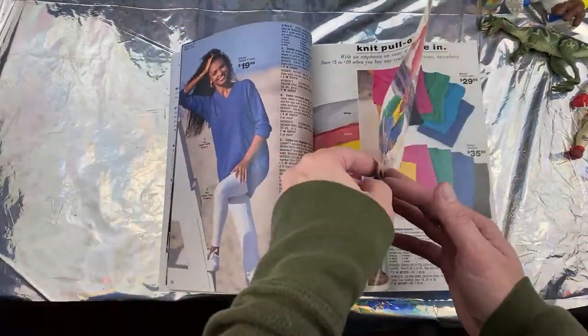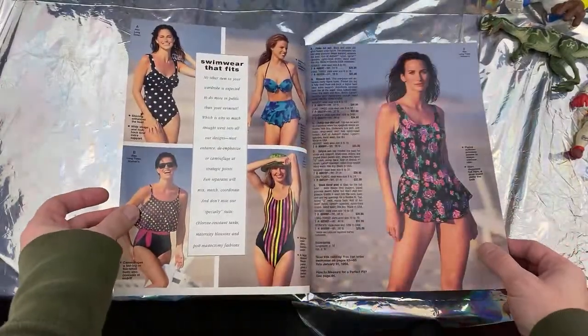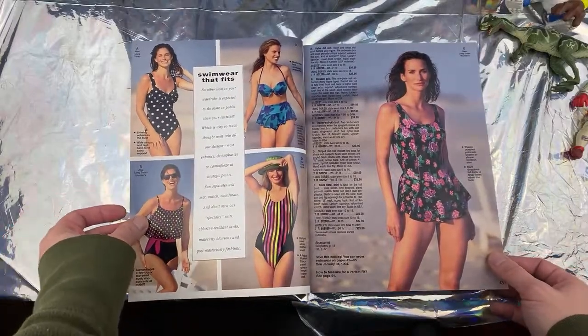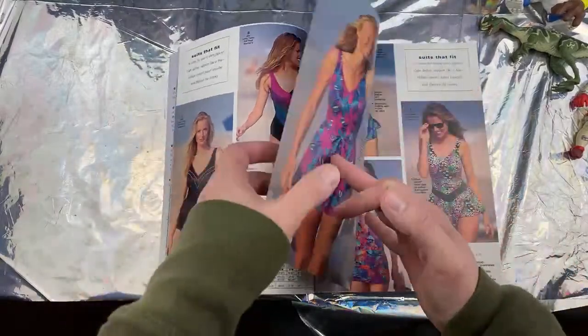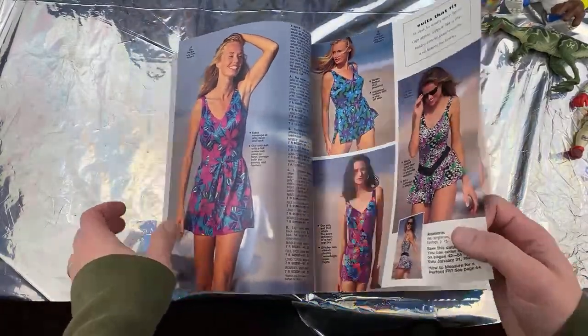Denim, redefined. Knit pull-ons. Sweaters you live in. If anybody's planning on buying anything from here, just let me know. I'll pause. You can take a look. If you want to go back in time and order this, or you can go to your local thrift shop and find these in the clearance bin.